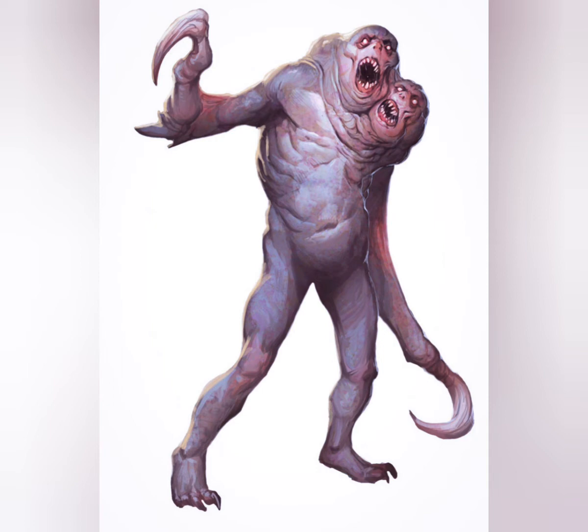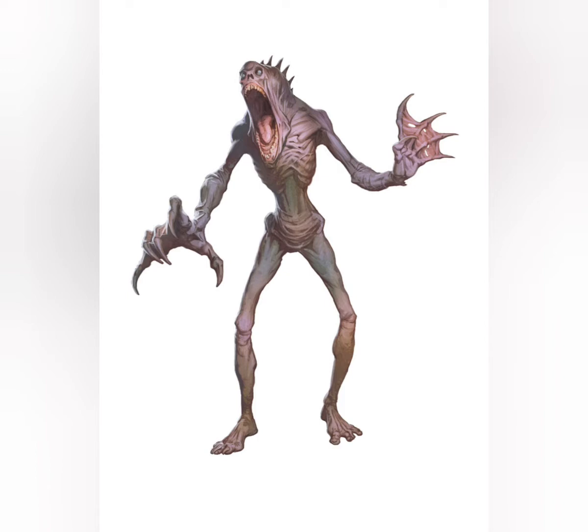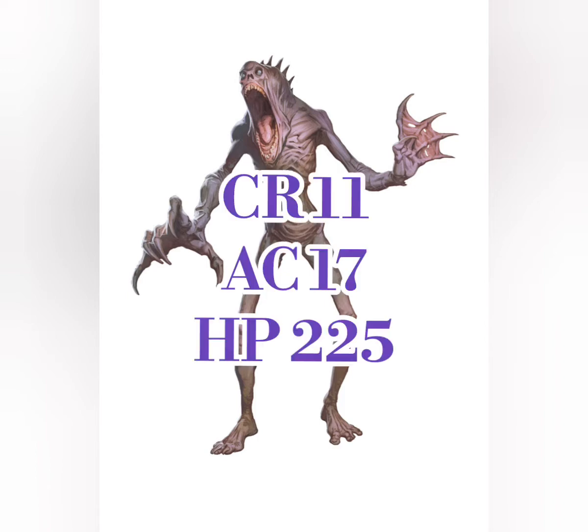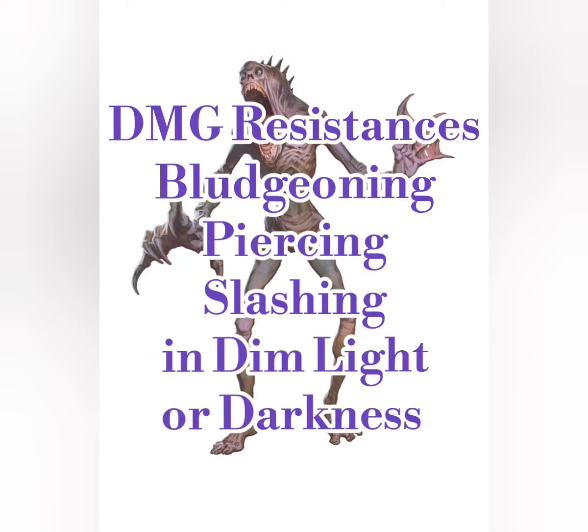Will you let it? The third Sorrowsworn we will discuss is the Hungry. It is a medium monstrosity with a challenge rating of 11, natural armor class of 17, and 225 hit points. It has a speed of 30 feet, 60 feet of Darkvision, languages: Common, damage resistances of bludgeoning, piercing, and slashing while in dim light or darkness.